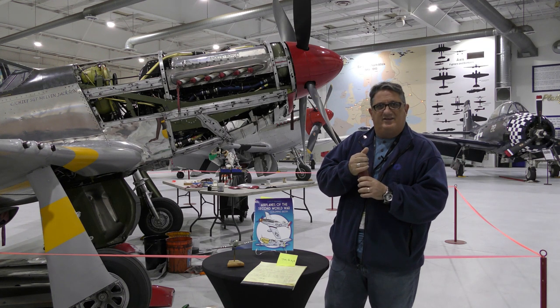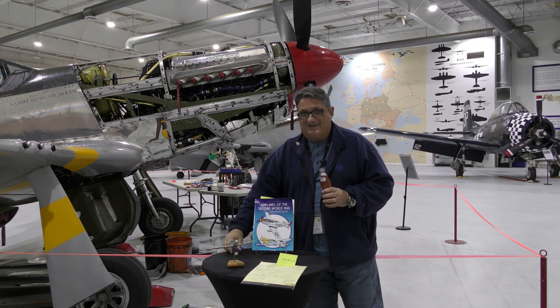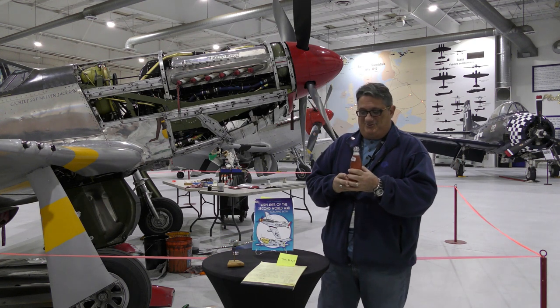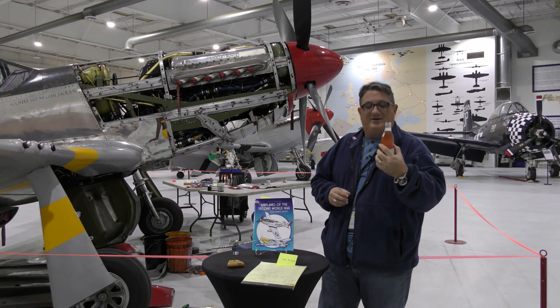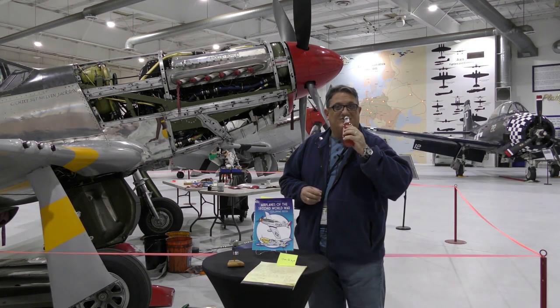All right, we got the fizz. It's cold, too. Oh, Greg, my palate is quivering in anticipation of this one, I think. This might actually be a good one. These folks go all the way back to 1895 that bottled this. Let's give it a shot.